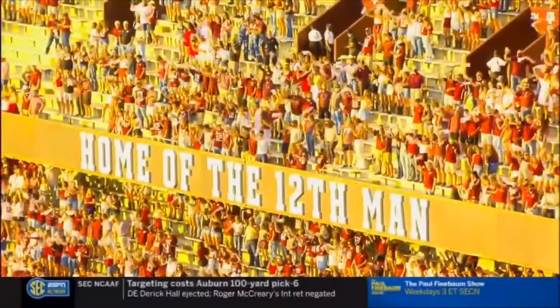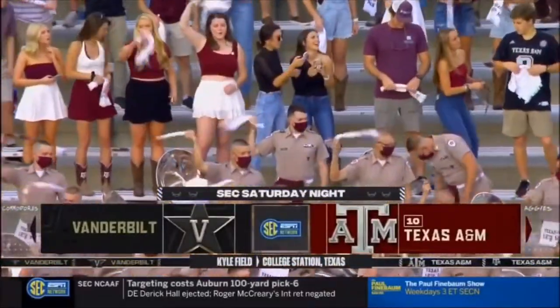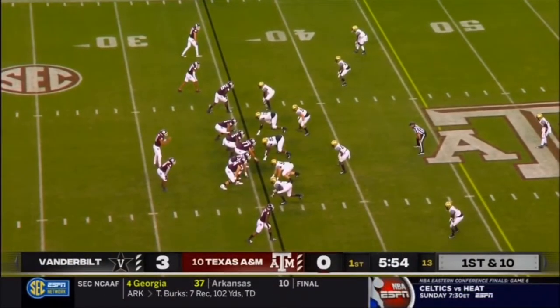And home of high expectations in year three of the Jimbo Fisher era, it's the Aggies playing host to the Vanderbilt Commodores. Mike Morgan with... Just different in his senior year.